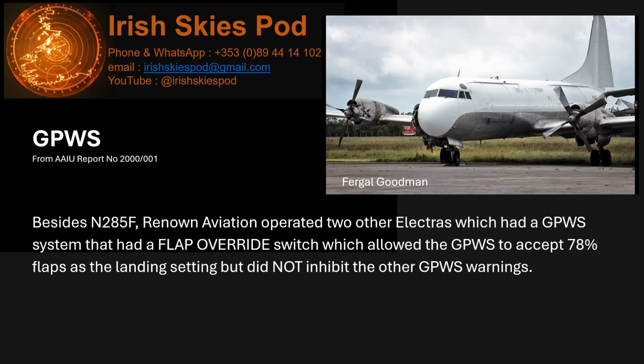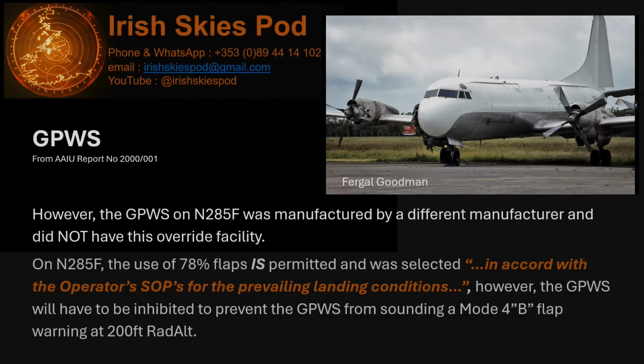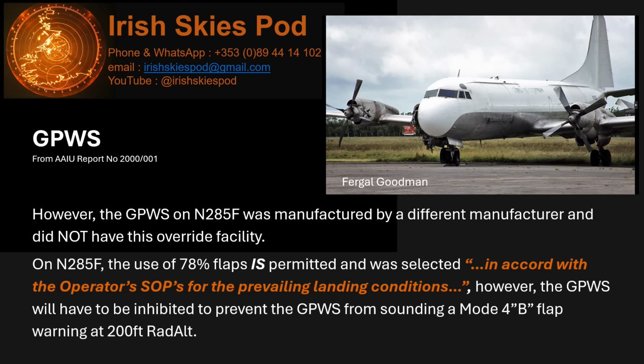Besides November 285 Foxtrot, Renown Aviation operated 2 other Electras, which had a GPWS system that had a flap override switch that allowed the GPWS to accept 78% flaps as the landing setting, but did not inhibit the other GPWS warnings. However, the GPWS on November 285 Foxtrot was manufactured by a different manufacturer and did not have this override facility. On November 285 Foxtrot, the use of 78% flaps is permitted and was selected in accord with the operator's SOPs for the prevailing landing conditions.